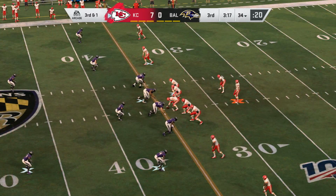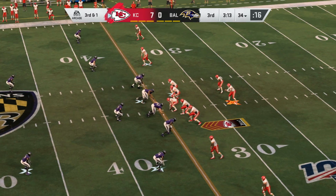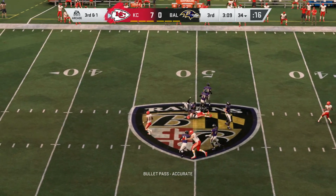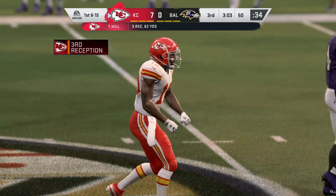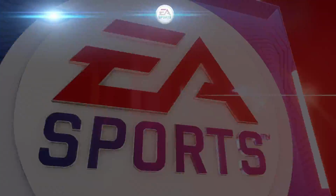The Ravens bring out an extra defensive back here on third. Watch that. From the gun, it's Mahomes. He is going to find Hill here. And he'll be stopped right at midfield. Give him 15 yards on that one. Kansas City has a first down. And defensively, they were in zone coverage there.